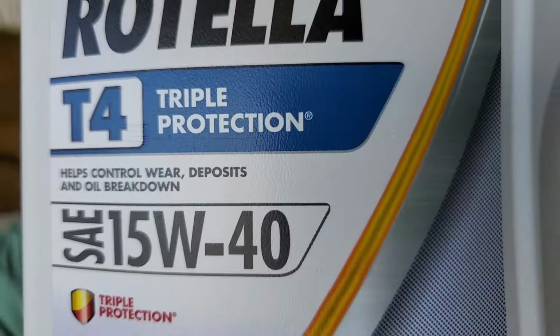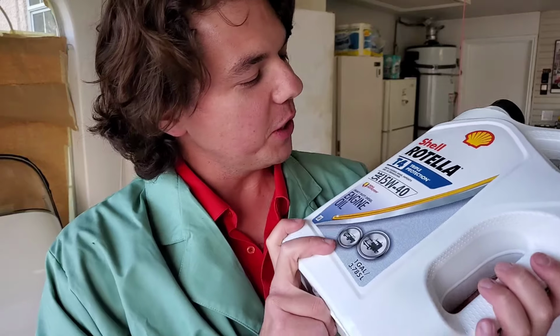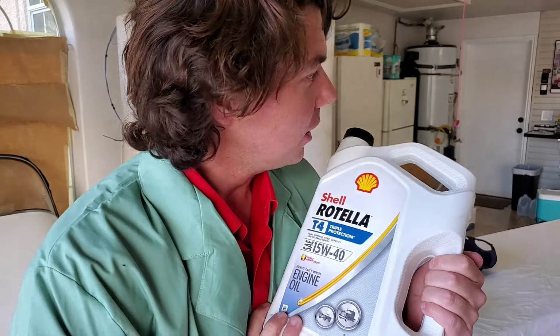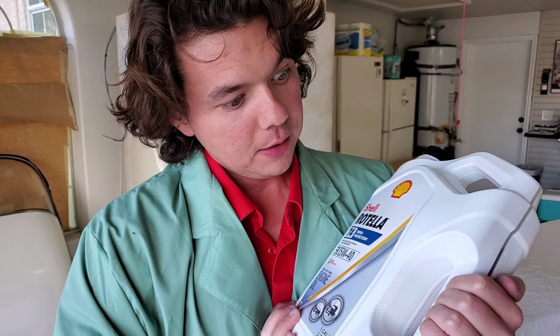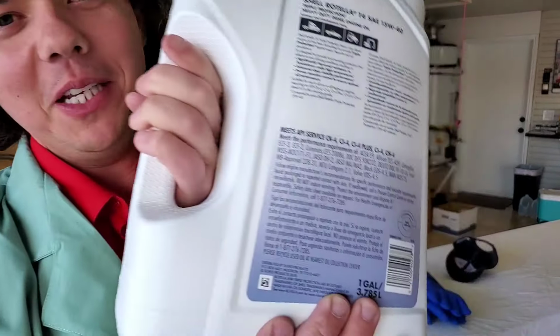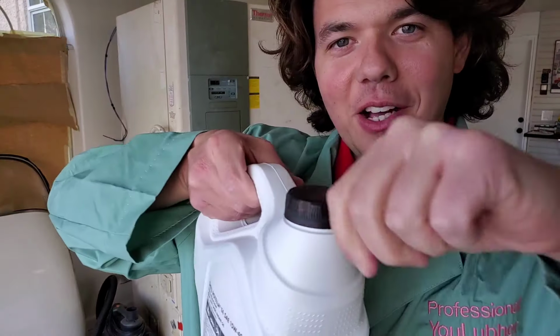Right there. And now for the winner of all the past rounds, the Shell Rotella. This one took down Chevron, took down Mobil, just completely sucker punched the Cummins oil. What is that called? Completely slipped my mind. Selective memory. So here are the specs it meets and exceeds. And it's the Valvoline blue.